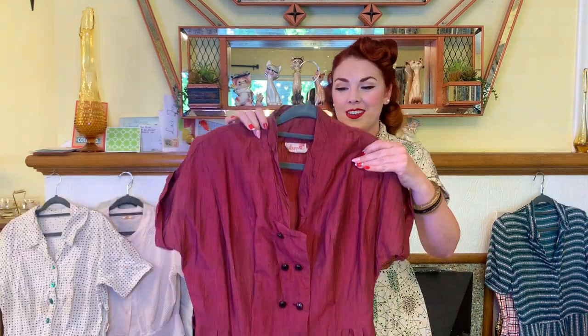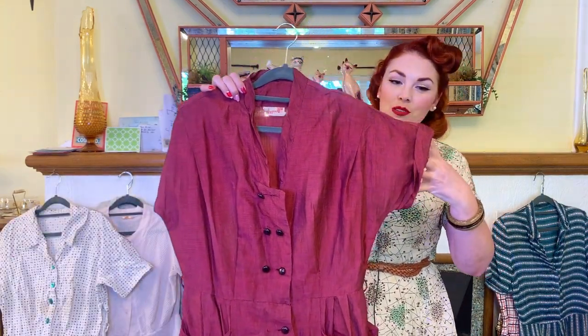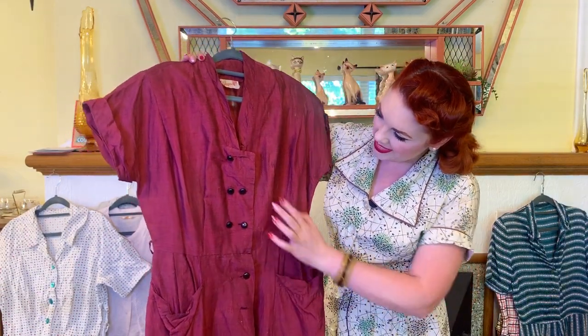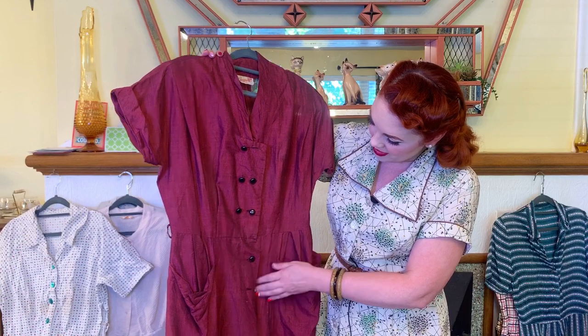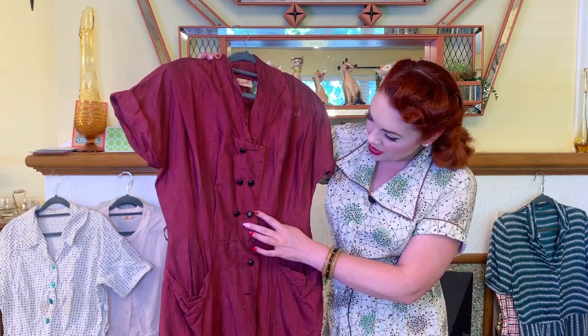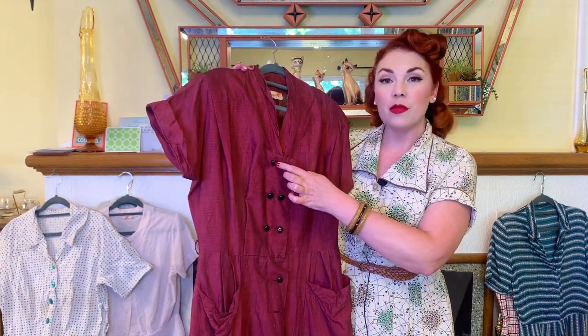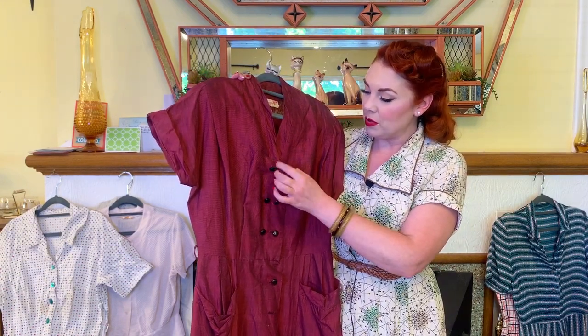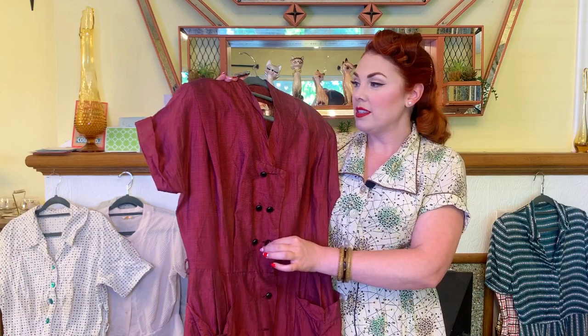Here's another one from the basement. Beautiful red. I love these front pockets, the double buttons down the front. It does have a few buttons that are missing. Hopefully I can find some similar to these black ones. And if not, I can always just replace all of them with something similar.